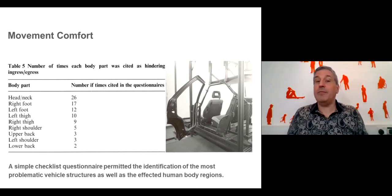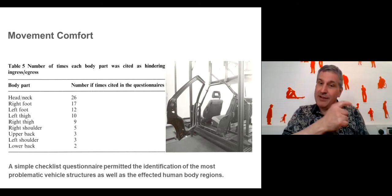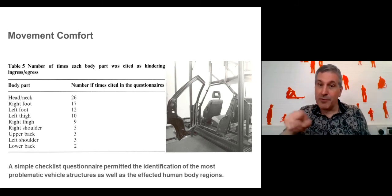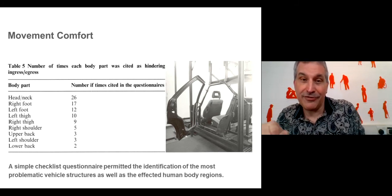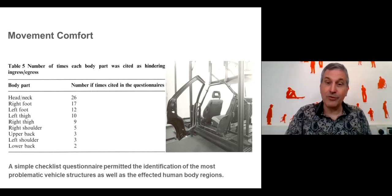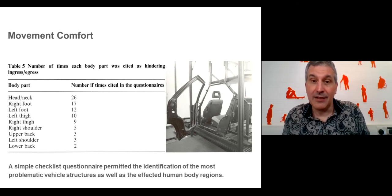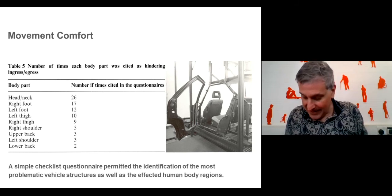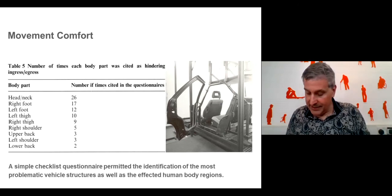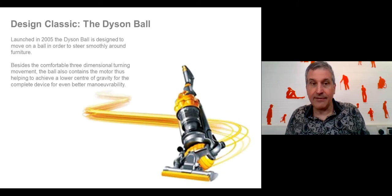So again, very simple measures. One, the previous slide, tell me which part of the vehicle you think is creating you problems and making you change your trajectory. Two, this particular slide, which part of your body hurts after you've done this test many times? Very simple questions, very simple tests, very useful answers.